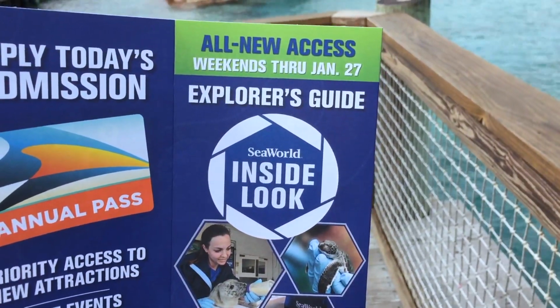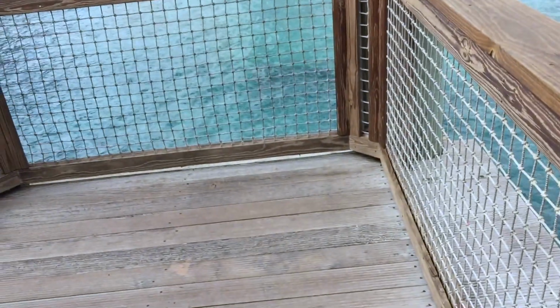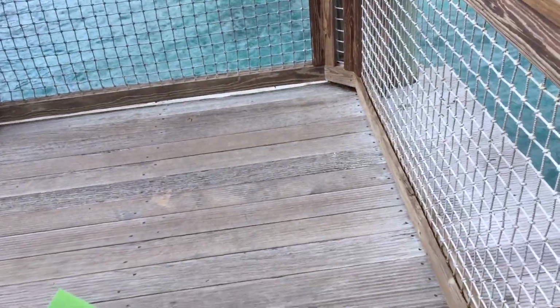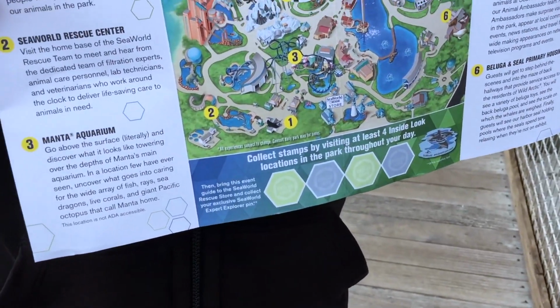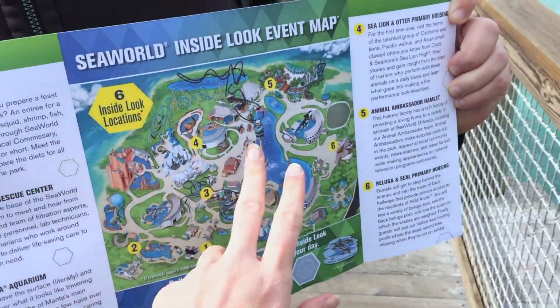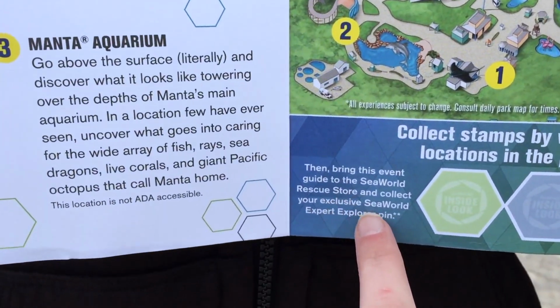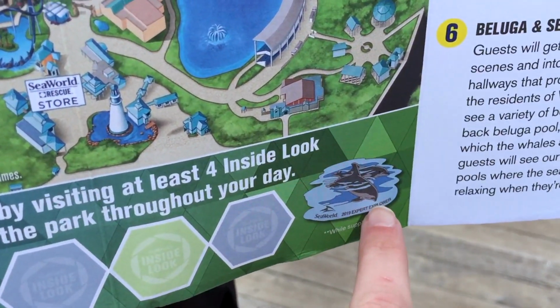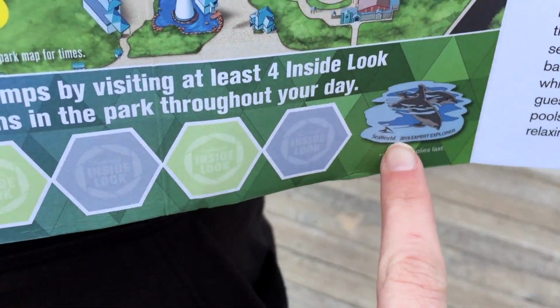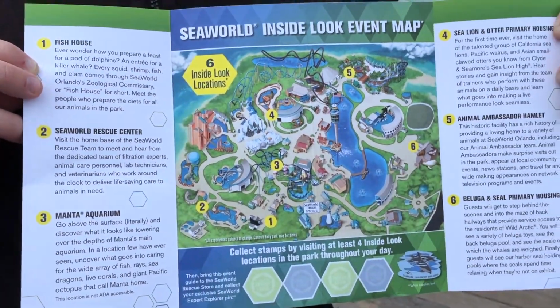So I grabbed one of these explorer's guides from the front kiosk by the entrance. And basically the idea behind this Inside Look is you collect 4 stamps from any one of these 6 locations. You get your stamp down here, you bring it to the SeaWorld Rescue Store, and you get the 2019 Explorer's Pin, Expert Explorer Pin. So that is our goal for today's trip.